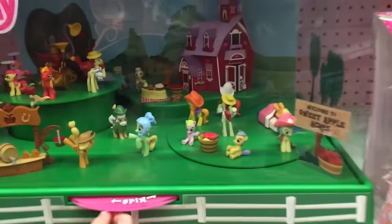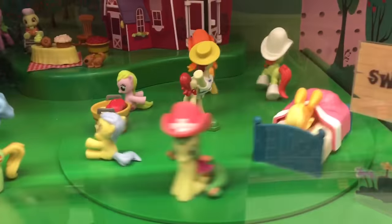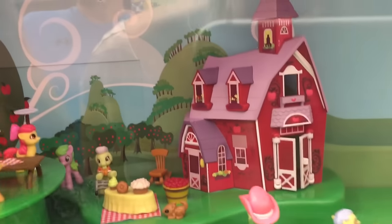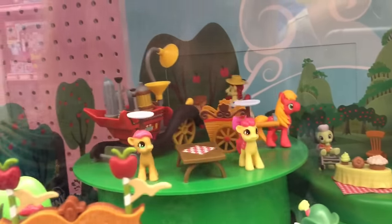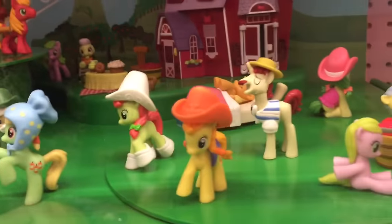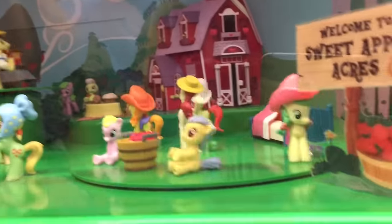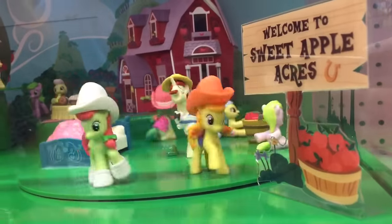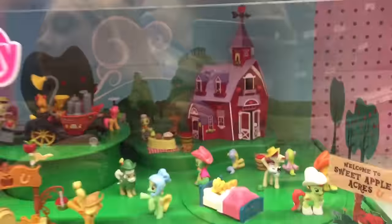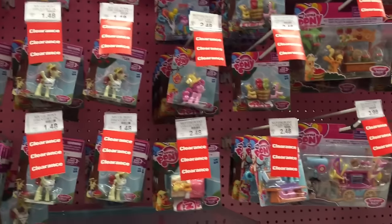Oh, and look at the My Little Pony display. Welcome to Sweet Apple Acres. Oh, there's the grandma one. Wait, where'd it go? Oh, it's back there in the back. That's cute. I had one of those. And I also had this one. I still have it, but I don't really know. Those are all in there. Oh, yep.